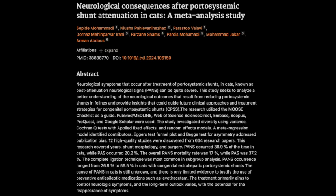Exactly. Some cats might experience mild symptoms that resolve within a few days. Okay, that's good news. But others might have more persistent issues that last for weeks, months, or even longer. Wow, so it really is a spectrum. It is. And the outcome is likely influenced by a number of factors. Like the severity of the initial symptoms. Right. And the cat's overall health, how well they respond to treatment.